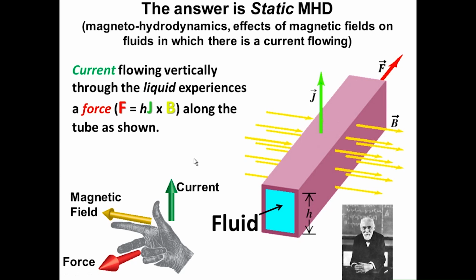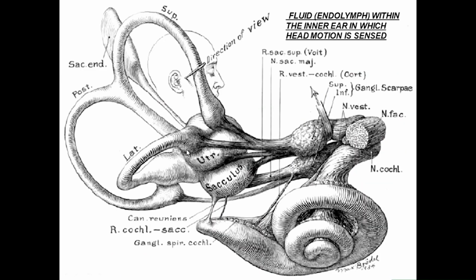So a guy named Zeeman discovered this. He actually won the Nobel Prize, not for this, but for something else. So this Dutchman had figured out about these Lorentz forces a long time ago. All right, so that's our hypothesis. Well, does it make any sense with respect to how the labyrinth works and how the labyrinth is organized anatomically?